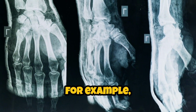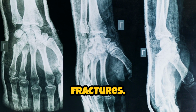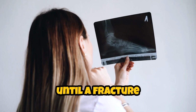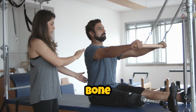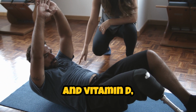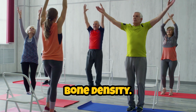Let's talk about some common skeletal issues. Osteoporosis, for example, is a condition that weakens bones, making them more susceptible to fractures. It's often called a silent disease because it can progress without symptoms until a fracture occurs. This is why it's essential to prioritize bone health, especially as we age. Weight-bearing exercises, a diet rich in calcium and vitamin D, and avoiding smoking can all help maintain bone density.